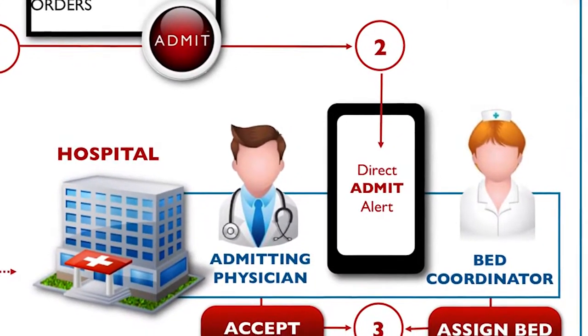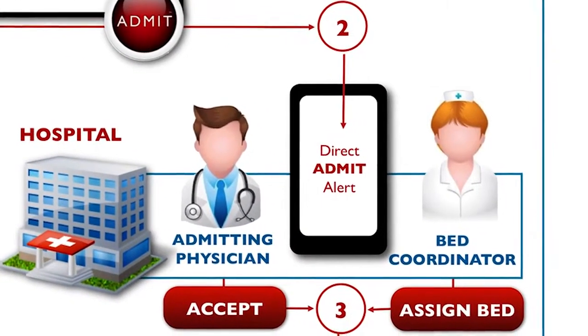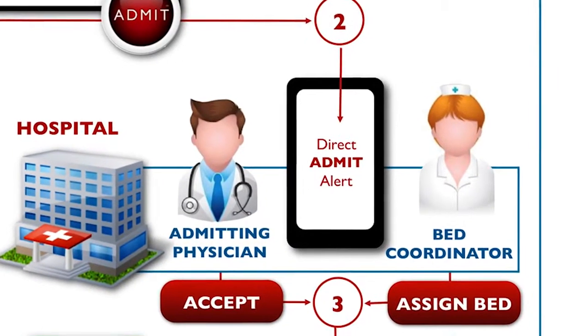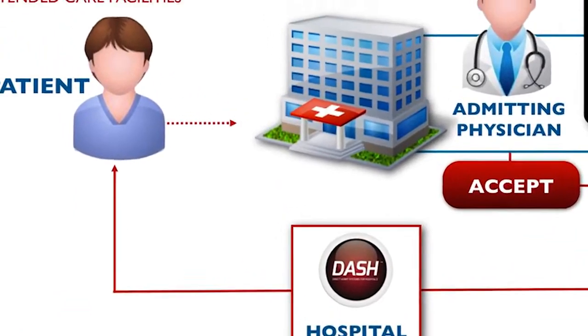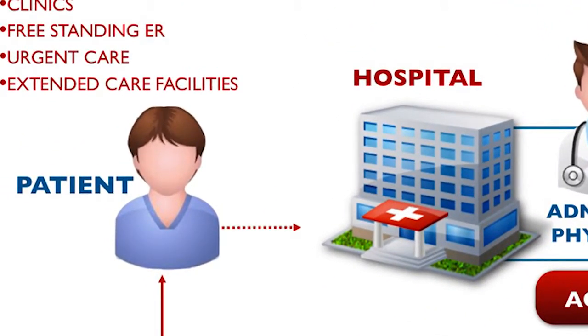From the DASH app, the admitting physician accepts and the bed coordinator assigns a bed. The patient then receives a hospital boarding pass confirming room number. Upon patient's arrival, the doctor and nurse are alerted to commence care.